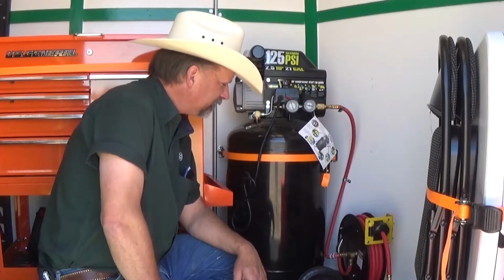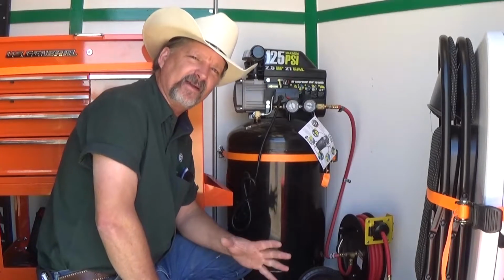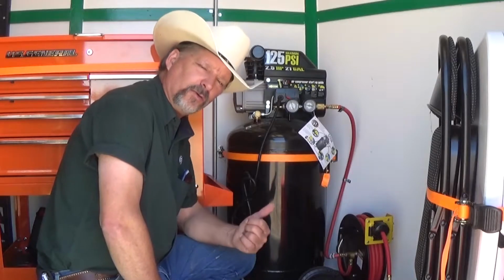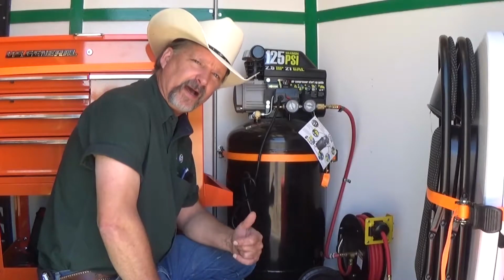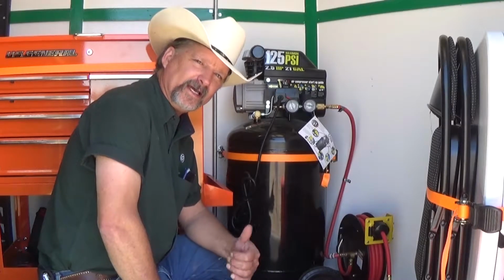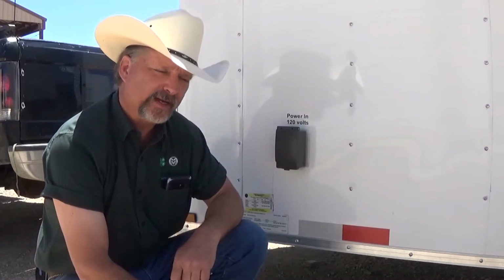So what I want to do before I leave, because I want to make sure that I have this full of air so that I have it if I need it, we're going to go around to the other side of the trailer and hook this trailer up, get the power going, and let this tank fill up. Hooking up power to the STEM Mobile Labs is quite easy.